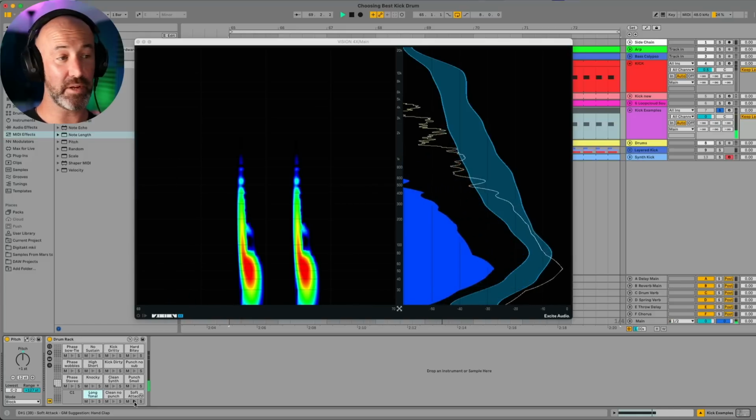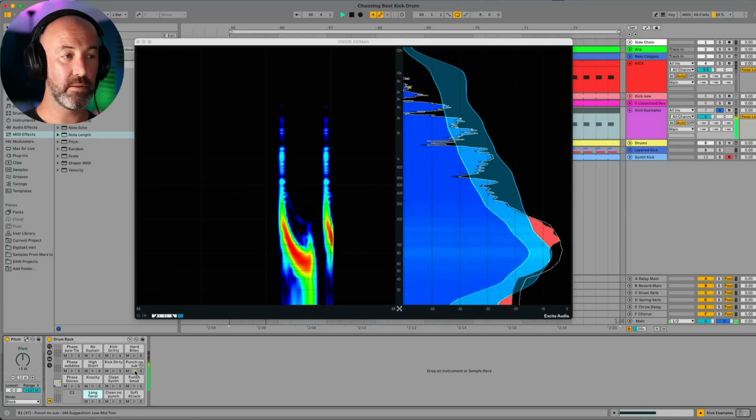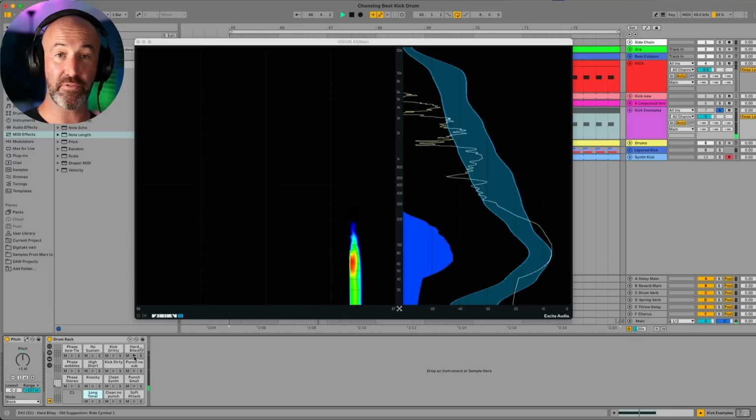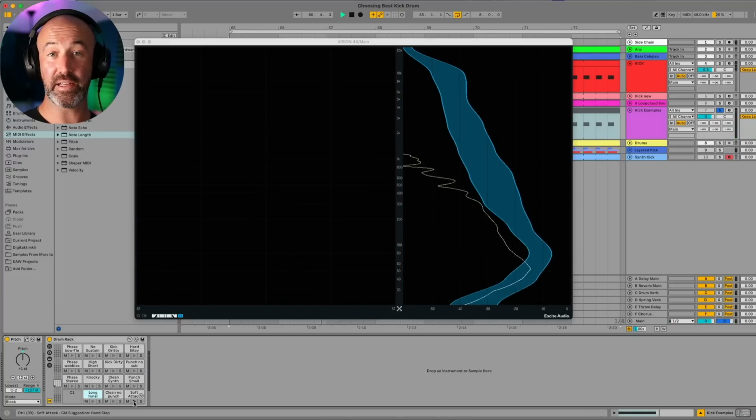Could be even softer, really. But you really hear that impact at the start of it, that kind of whack. This one's punchy and hard in a different way, sort of bitey, with a lot of top end. And here again, that softer one. So often the soft ones can have a deeper sort of feeling to them.